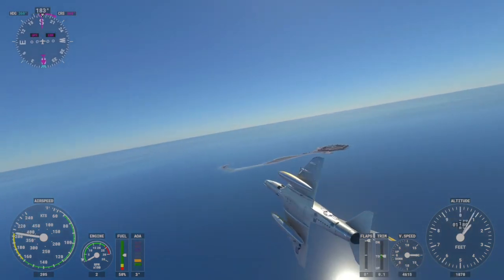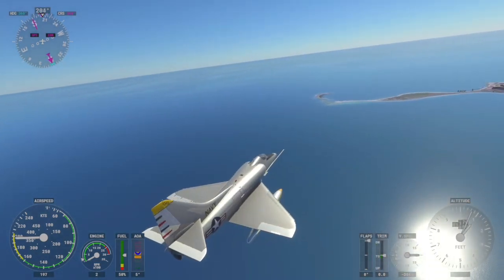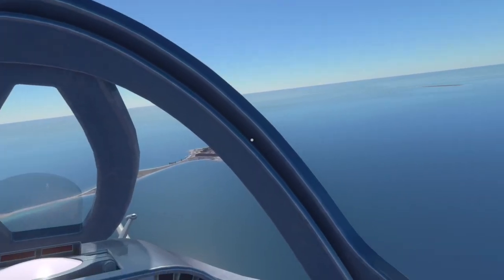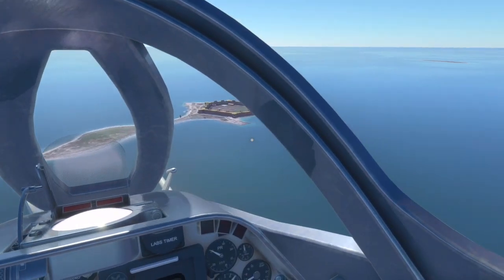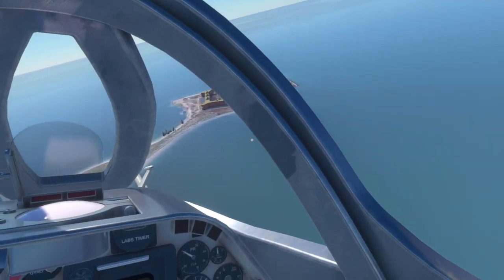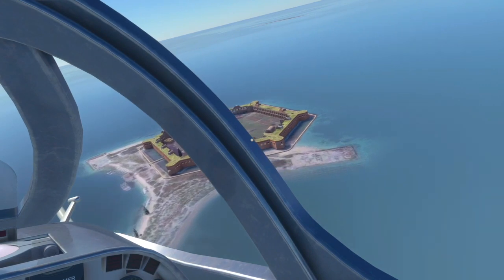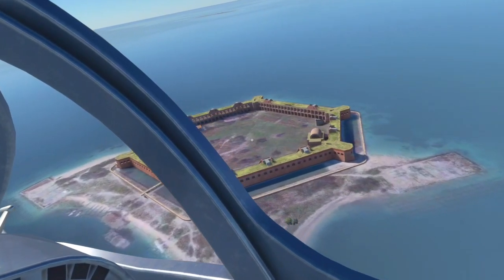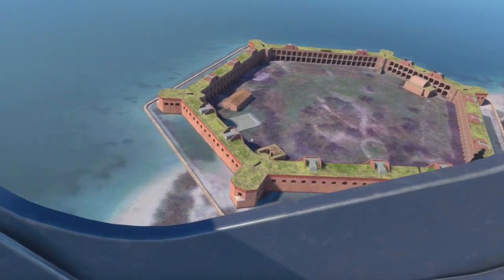Doing flyovers over big towns, I actually see forts like this pretty much in every single big town. There is some sort of fort like this, and sometimes not even in big towns. And I say forts because that's what they call them. They call them forts. They call them citadels. We did a Machu Picchu one a couple weeks ago, and they said that was a citadel.